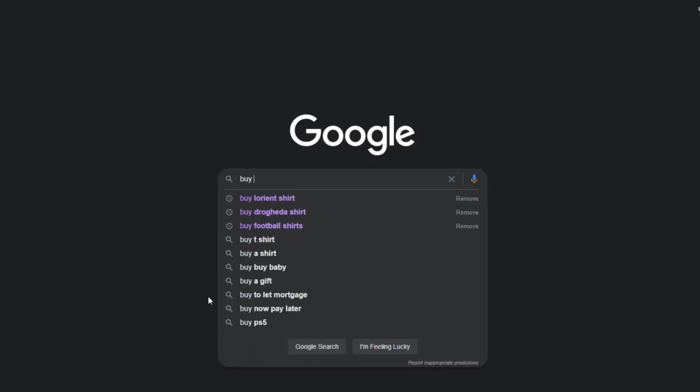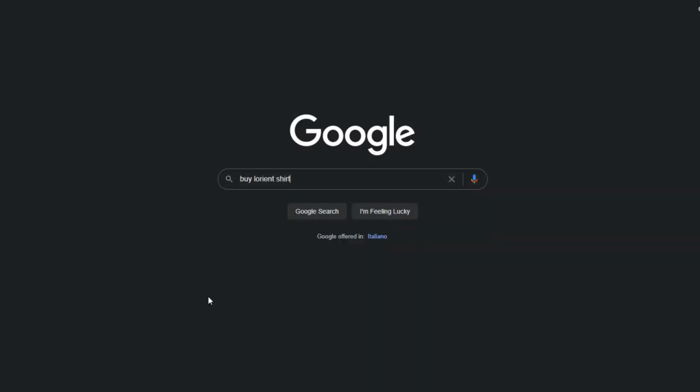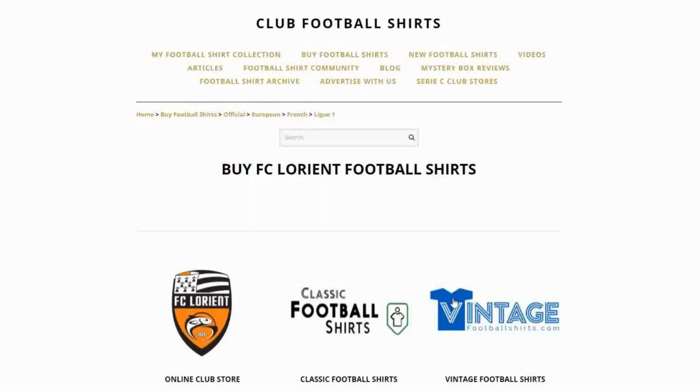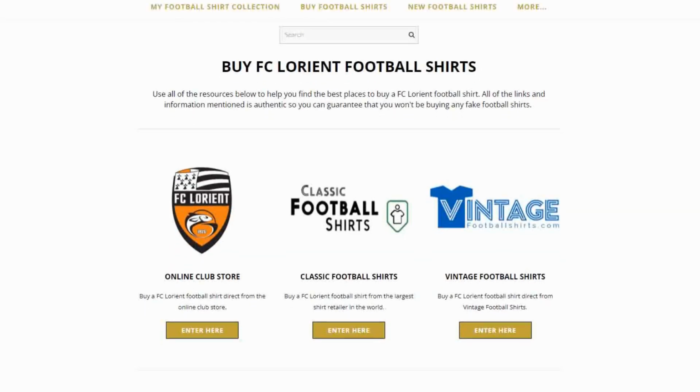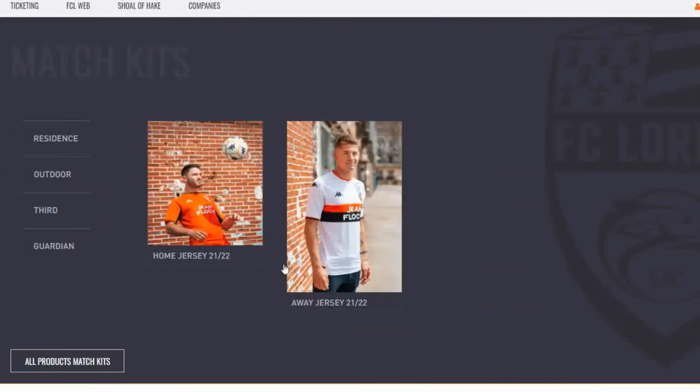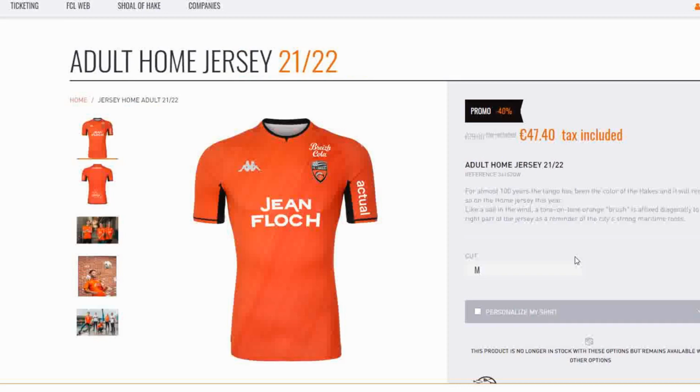Now, I have a website where I try to update it with all of the appropriate online stores, and I also have a spreadsheet which has the online store of pretty much most clubs in Europe. So if you end up typing something like "buy X club football shirt" in Google, my website should hopefully come up first, and if you go on there and click on the club, it will take you to the club store, so you don't necessarily have to find it.